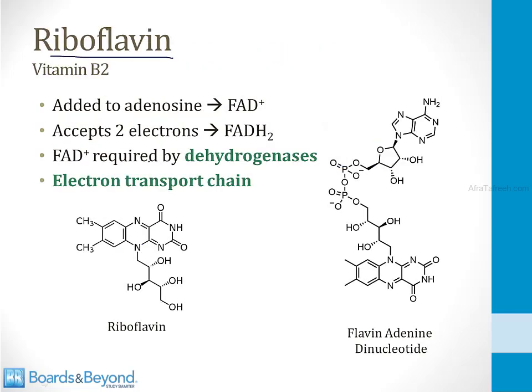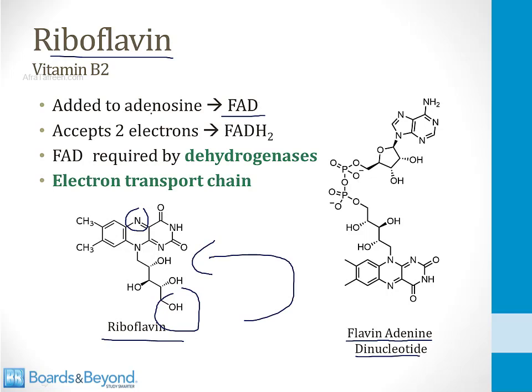Vitamin B2 is riboflavin. This is the structure of riboflavin on the screen. You can see that it has lots of oxygens and nitrogens as well, and therefore this is going to be a water-soluble vitamin. The most important role of riboflavin is to synthesize molecules of flavin adenine dinucleotide, which you may know as FAD. If you add the structure of riboflavin to a molecule of adenosine, you will get the structure of FAD. And then if you add 2 electrons, you can get FADH2.